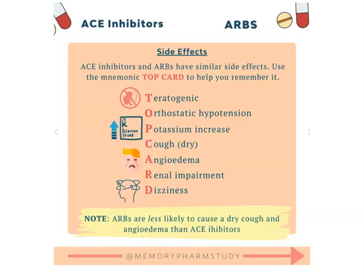I grabbed this for you guys to take a look at, the side effects of the ACEs and ARBs. It's a nice little mnemonic to help you remember what's going to happen. So they're teratogenic. Remember, these meds really shouldn't be used in pregnancy. It can cause fetal death. Orthostatic hypotension: drops in blood pressure as the patient is trying to go from laying to sitting, sitting to standing. Hyperkalemia, that dry cough, angioedema, renal impairment, and dizziness.